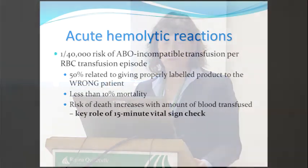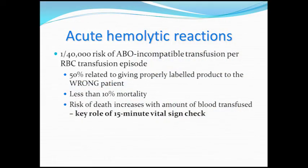Again, a 1 in 40,000 risk. So 50% of the time, there's a properly labeled product that's issued from the blood bank that gets mixed up on the clinical side. But that's not to say that the other proportion of the time, we've made the mistake and you guys are like, oh, look, this is Mrs. Smith's blood, I'm hanging Mrs. Smith's blood. And then all of a sudden, oh my God. So there's a mix of, I guess, responsibility, which is why it's so important that we all work together.